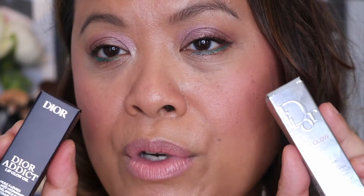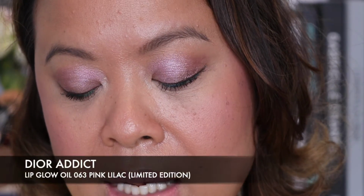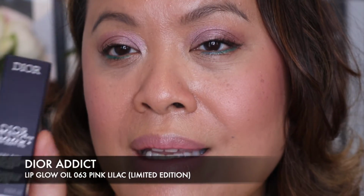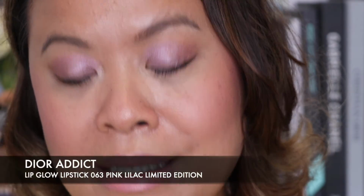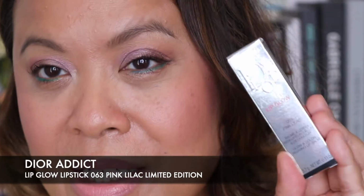I have these two I want to show you before we finish this video, and I filmed the second part of the summer collection. But what I wanted to show you is the Lip Glow Oil in 063 Pink Lilac, and put that on top of this shade. And then I'll show you the Lip Glow Oil on its own, and then I'll show you the Lip Glow Pink Lilac Dior Addict, which is also limited edition, on its own, and then put these two together. And hopefully it'll give you an idea of how you can layer these products to make them work for you as well. So let's try the oil on top of this lip first.